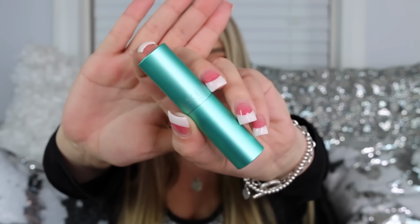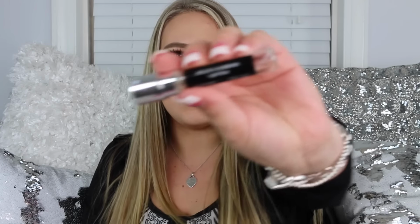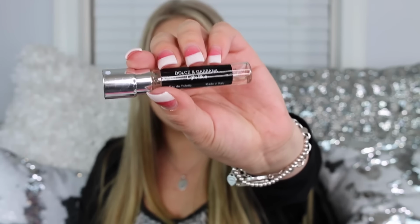So this is the one that I took with me on my trip this month. It's in a little green tube and literally all you do is twist and you have your little spray pump. All you have to do is pull the top out and this is where you get your fragrance. The one that I took is the Dolce & Gabbana Light Blue because I love that scent. Obviously I've used quite a bit of it, but it was so convenient for travel because I could take it with me on the plane and I didn't have to worry about hauling around a big glass bottle of perfume where it can break. And it's just the perfect little size.